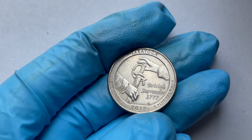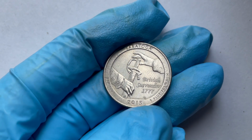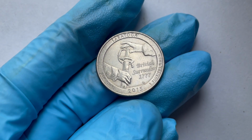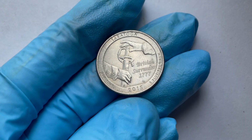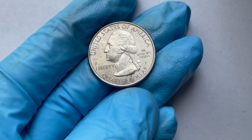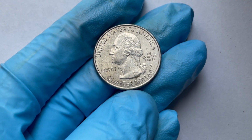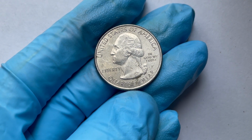Now, for the 2015 Ellis Island quarter, we're talking about a very specific error. Some of these coins were accidentally minted with a double die error on the obverse side, which means certain features of Washington's face or the text look doubled or blurry under magnification. And when collectors find these coins, it's like hitting the jackpot.